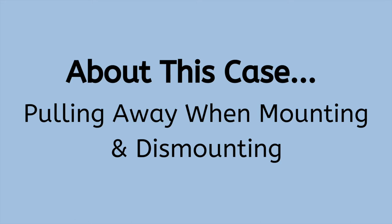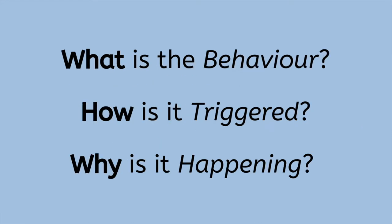The behaviour was able to be stopped a number of years ago, but after this horse has had a long time off, it's come back into work and the behaviour's been re-triggered. So this is me working with the horse at a clinic to demonstrate some skills and how to approach a problem, and also to be able to give the owner some really good advice about what to do.